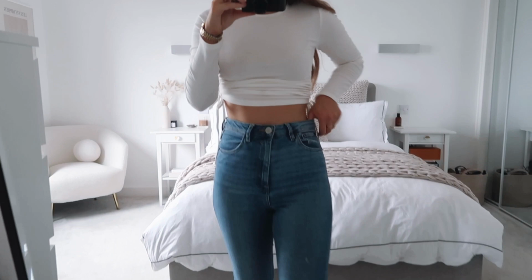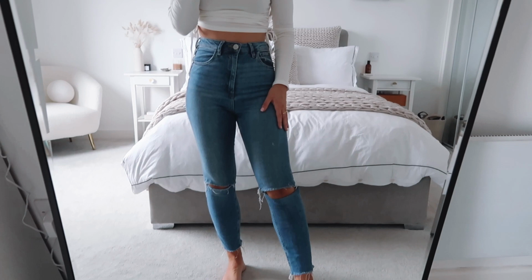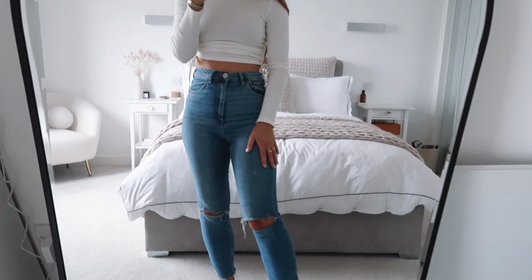These ones are super high-waisted. They're probably the highest out of them all. Again, they're a little bit big on the waist. These are an 8, but I can't tell you how comfortable these jeans are. As you can see, they're more of a skinny leg, I think, rather than a mum jean. They've got the two rips on the side.